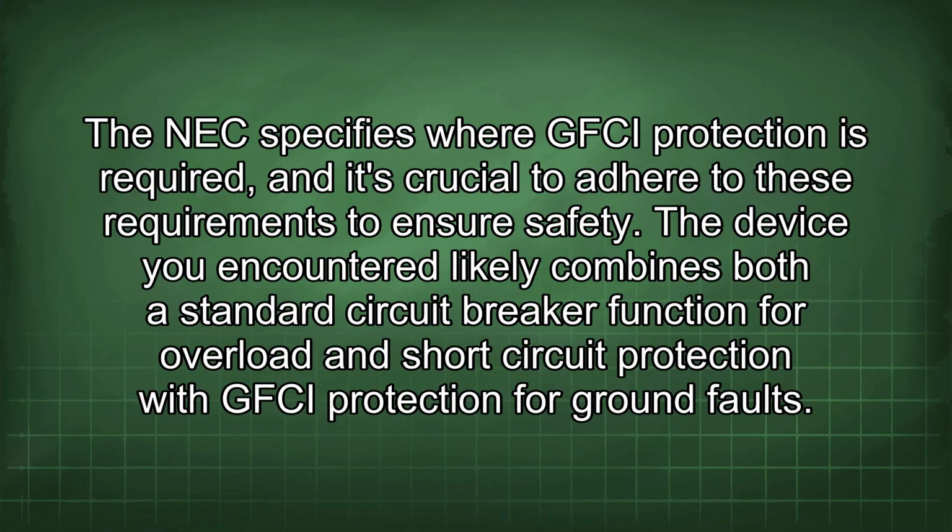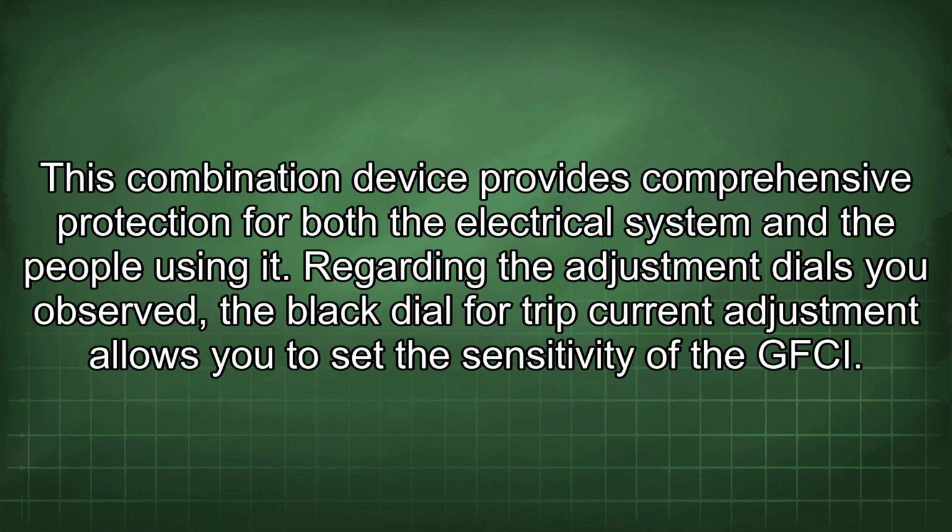The device you encountered likely combines both a standard circuit breaker function for overload and short circuit protection with GFCI protection for ground faults. This combination device provides comprehensive protection for both the electrical system and the people using it.